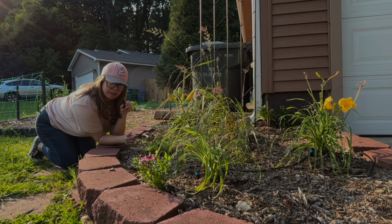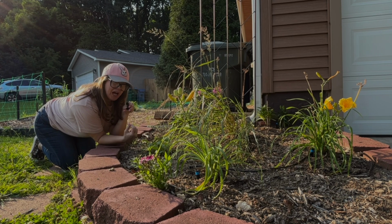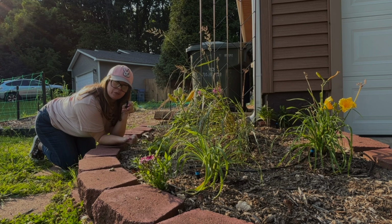This bed is strange. This bed has terrible, terrible soil. I won't even say that it's a pure experiment. I mean, no, I say experiment. I want things to do well. I don't want the things I put into the ground to die.